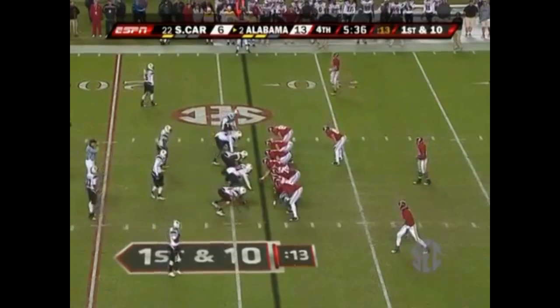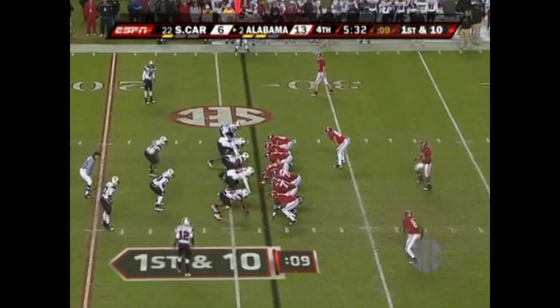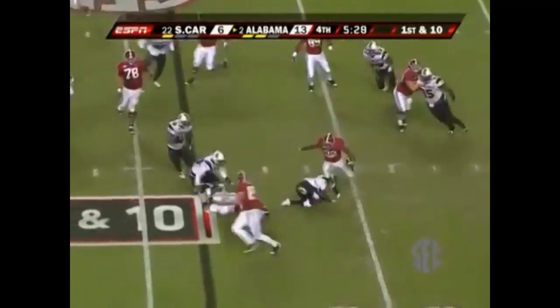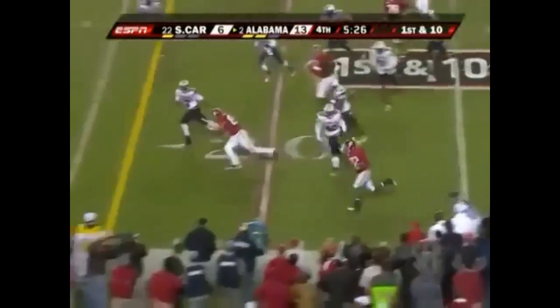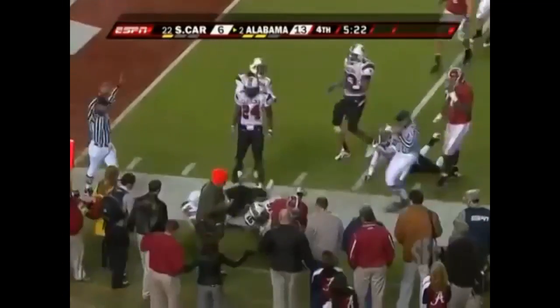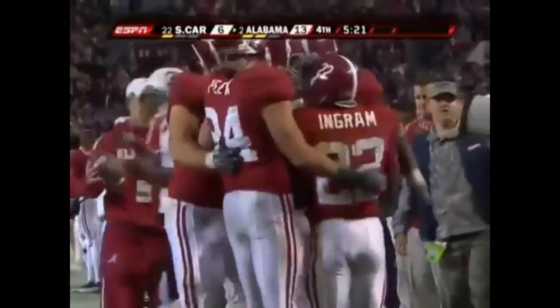How about that? You know what? You've been saying they're a good team. I watched them on film against both these teams. And I said, you know what? They're not that bad. They ride the handoff to Julio Jones, and now Ingram heading to the left side, looking for a block. Down the sideline, Ingram all the way to 1st and goal. This is an impressive thing to watch.